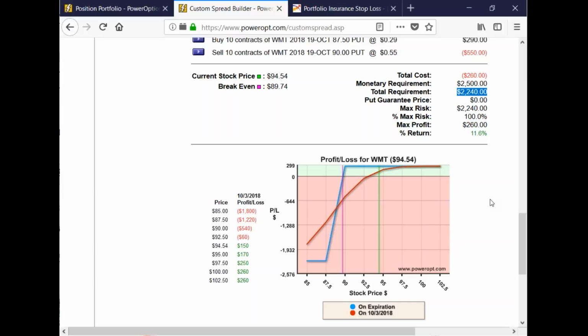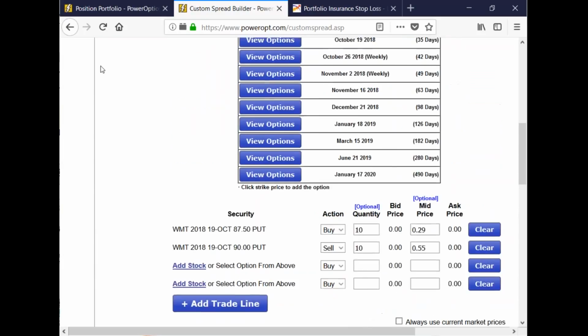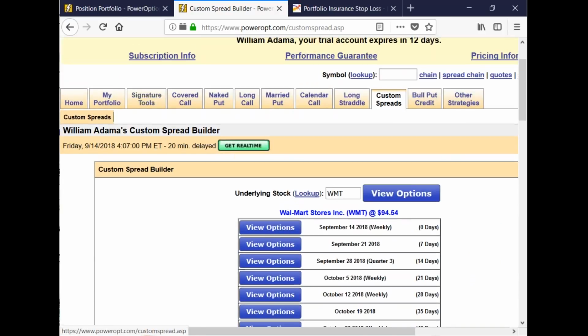I just would not have seen this one in my search because it's not above the 20-day moving average and the MACD is not positive. And that's what I look for in my bull puts. And you'll see that if we go to bull put credit on PowerOptions and we go into search, here we go.